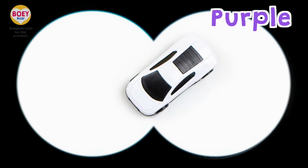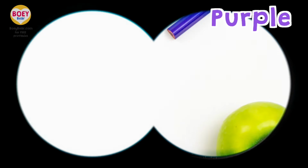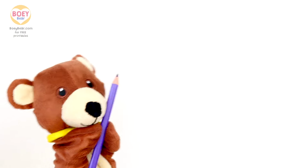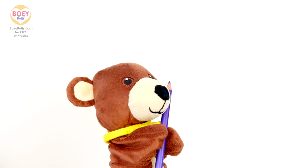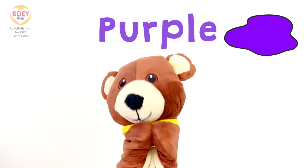What can we see that is purple? Boey's looking. Oh, what was that? It's a purple pencil. So the colour we have found is purple. What other things around us are purple?